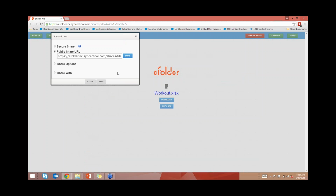And you have a few different options when you create these shares. You can do a public share URL. This is something that I could just copy to my clipboard, open up an email, drop it into the email, and send it off, right? It's probably the easiest way to share a file or folder. But with that said, it's probably not the most secure.